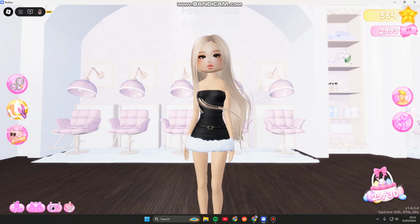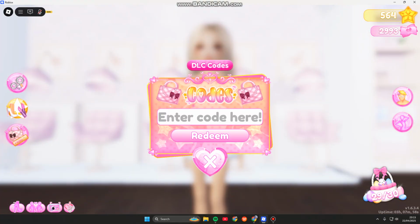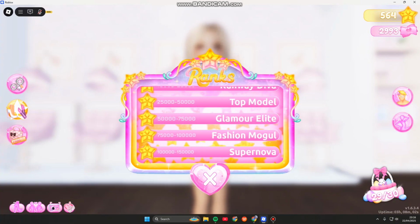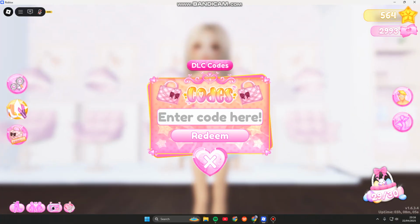And the last one is that you can top up your rank. As you guys can see, my rank is currently Fashionista, and they say you can top up your rank into Top Model if you enter this code. So this is the code and I'm going to show you if it's true or not. And just start like this, Top Model.